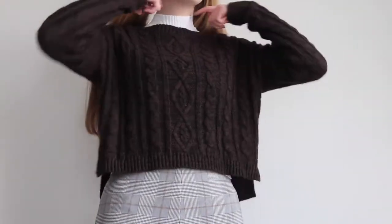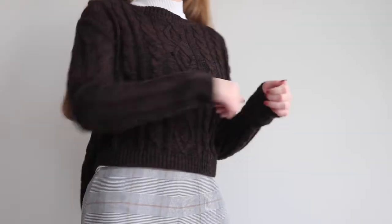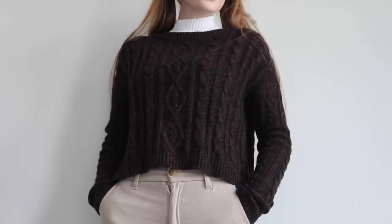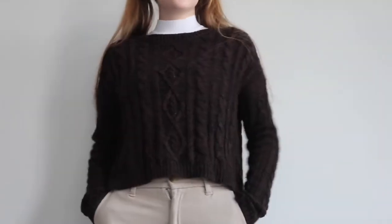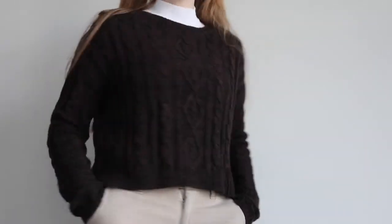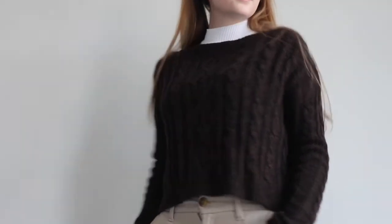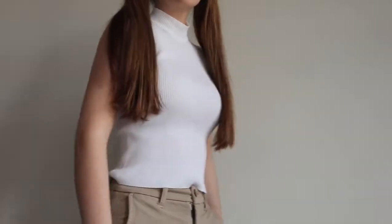Here's my third outdoor piece, which is my... I missed it anyways. That's my Fashion Nova thrifted jean jacket. I'm pretty in love with it, and here I go again. So I'm just going to be mixing up pants. This is my third and last pair of pants, which is just these brown khaki pants type thing, I guess, and I'm just matching it around.